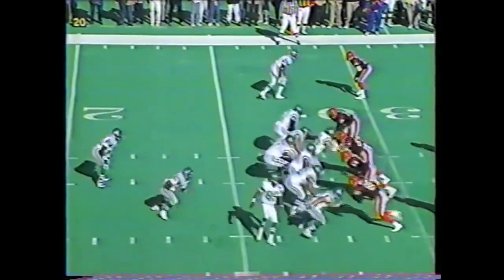Easy to get up. And Boomer back to throw. And he is going to be sacked. And so the Cincinnati Bengals have the first sack of Boomer Esiason in some 3+ ball games, and it is Daniel Stubbs.